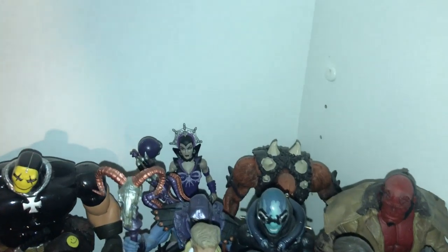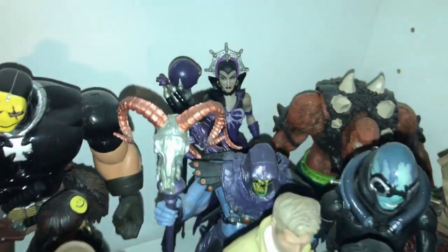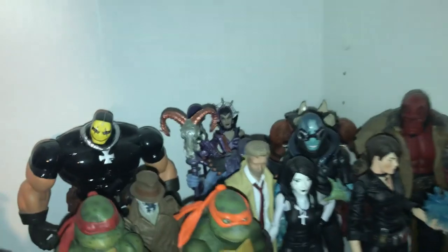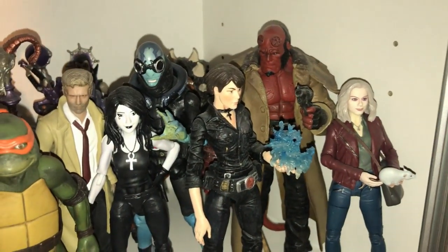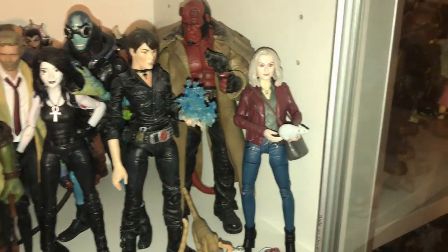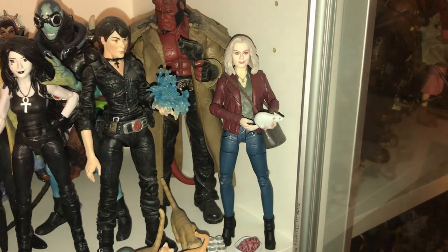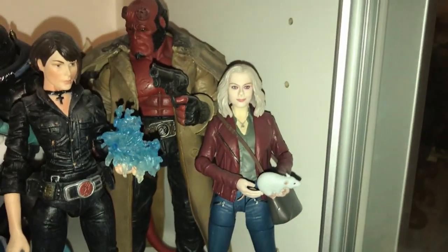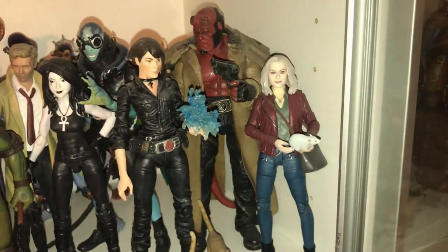Then we have some 2002 He-Man figures back here. We have Beast Man. We have Evil Lyn, and we have Skeletor. And we have the Hellboy cast here, Hellboy, Abe, and Liz, along with Liv from iZombie, who is repainted, as you can see. Really good likeness, but the original paint was awful.